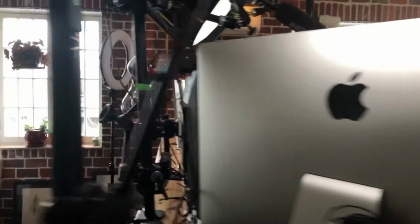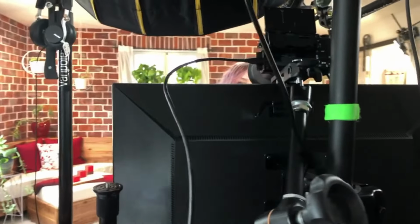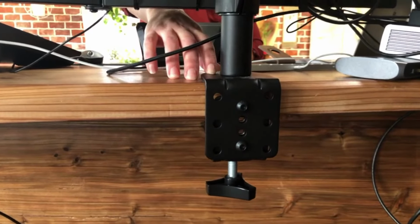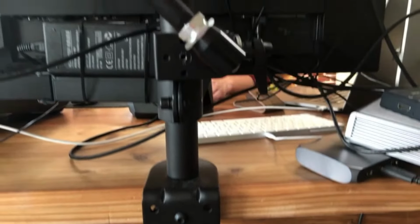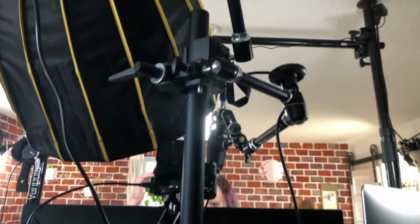Now, if you're going to mount things to the desk, then if you want to go behind the camera here, or the desk, to look at the mount. So look at this. This is a DIY mounting system from Caleb Pike, DSLR video shooter. If you go up the pole, you can see how that's mounted. You could do the same thing with an Elgato desk mount.